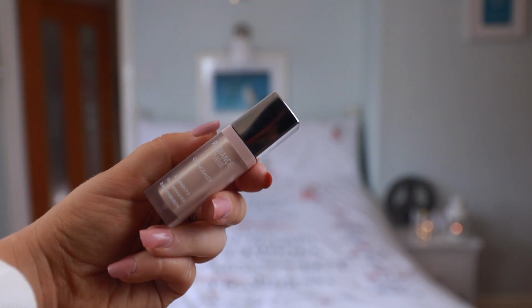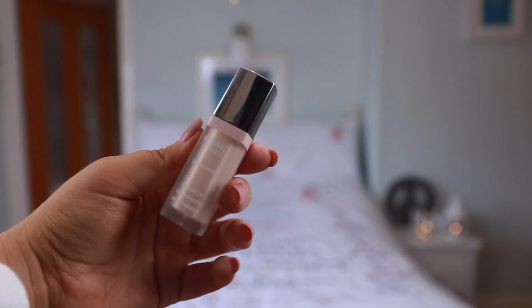So I want to mention a concealer that I've been loving throughout August, and it is the Bourjois Radiance Reveal Concealer. Now, loads of people have been talking about this. It's been so hard to get hold of in Superdrug. Whenever I went in there, it was out of stock. But I finally got my hands on the one, and I've got this shade in 01 Ivory.